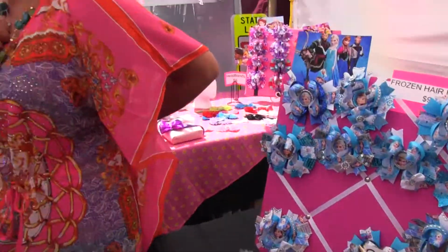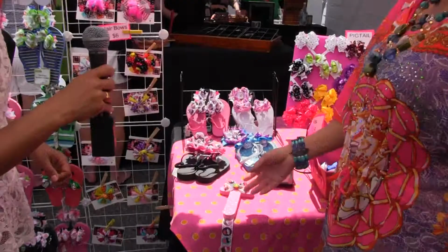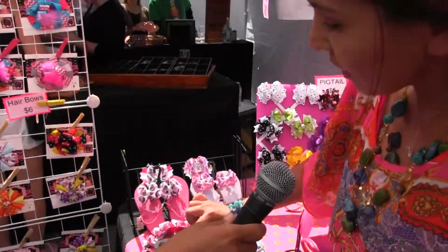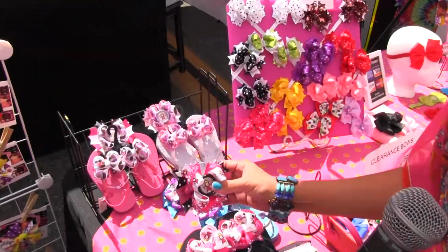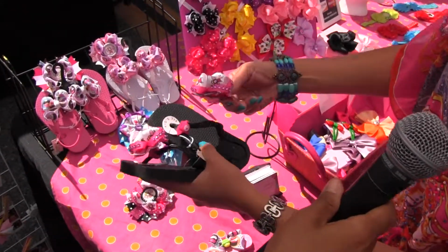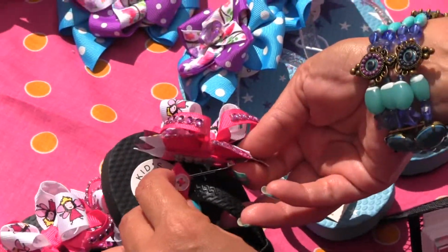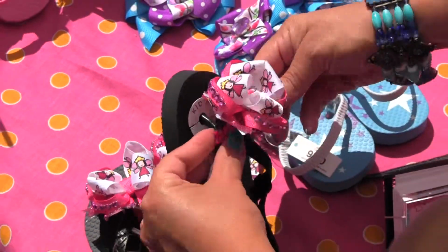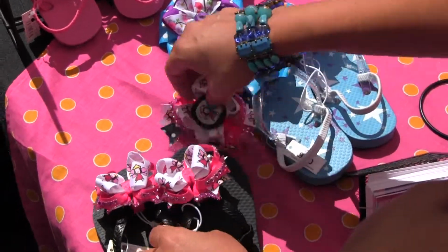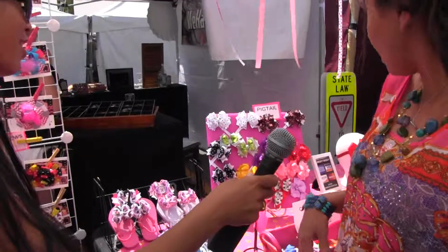That's nice. I can see the slippers over here. So the flip flops too. They are three with the matching bows, and you can take it and use it like pigtails too. So you can take these ones and put them on another pair of flip-flops as they grow up.